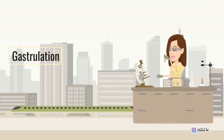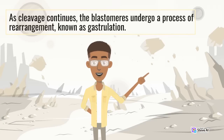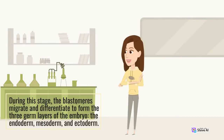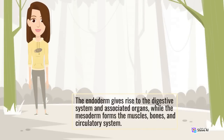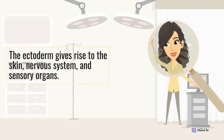Gastrulation. As cleavage continues, the blastomeres undergo a process of rearrangement, known as gastrulation. During this stage, the blastomeres migrate and differentiate to form the three germ layers of the embryo, the endoderm, mesoderm, and ectoderm. The endoderm gives rise to the digestive system and associated organs, while the mesoderm forms the muscles, bones, and circulatory system. The ectoderm gives rise to the skin, nervous system, and sensory organs.